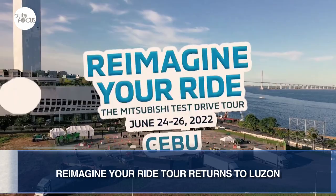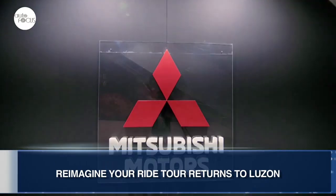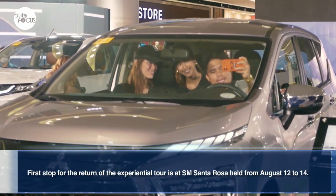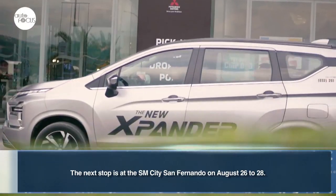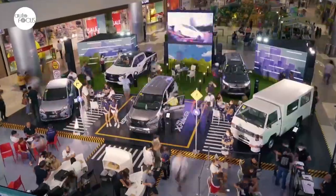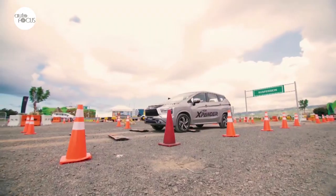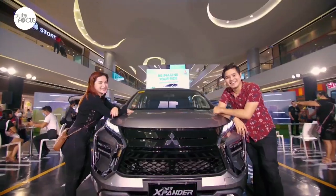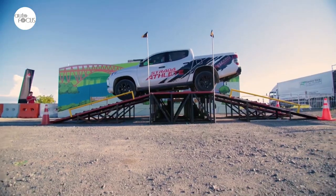After successful stagings in Cebu and Davao, the Reimagine Your Ride Test Drive Tour returns to Luzon. First stop for the return of the experiential tour is at SM Santa Rosa, held from August 12 to 14. The next stop is at SM City San Fernando on August 26 to 28. The Reimagine Your Ride Tour showcases the Mitsubishi lineup that includes the Mirage G4, L300, Montero Sport, Strada Athlete, and New Expander. The tour gives people the chance to try out the handling and capabilities of Mitsubishi vehicles on a track that simulates real-life scenarios and road-like conditions.